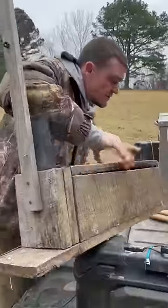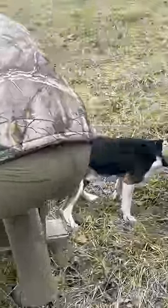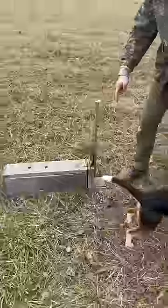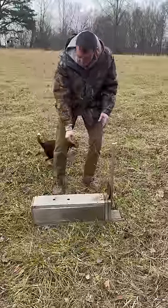But now let me drop out the beagle boys and see if they can smell this box and see if they're interested. Here, smell this box, boys. Y'all smell anything? You smell it? Oh, gosh, they don't smell nothing. That's what I'm afraid of. I don't think they know what a rabbit actually smells like. I think I'm just gonna turn it out.